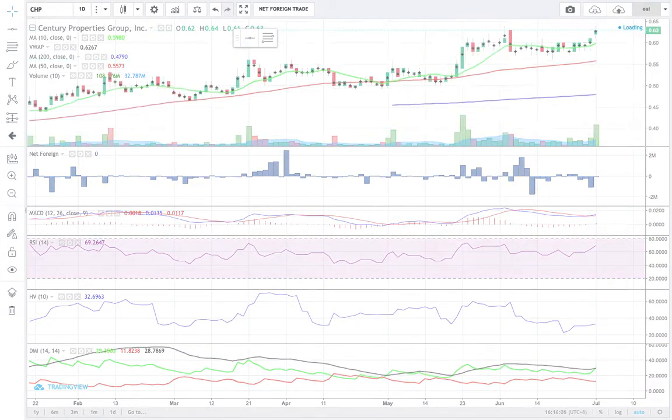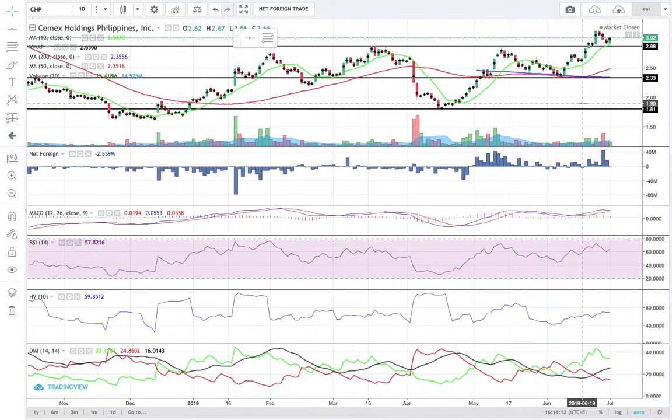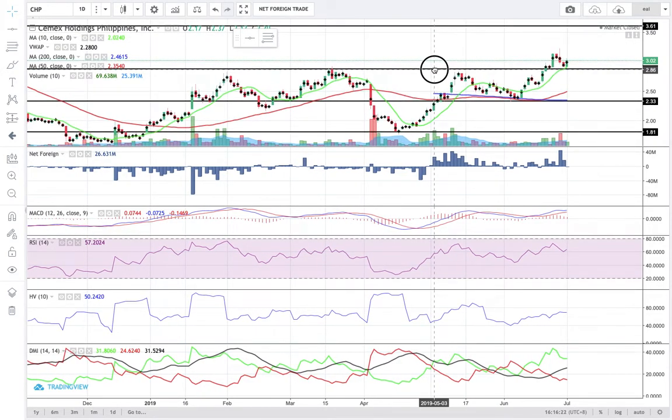Next, CHP. This stock closed today at 3.02. The immediate support is at 2.88. The psychological resistance, or the historical resistance, is at 3.61 or 3.6.